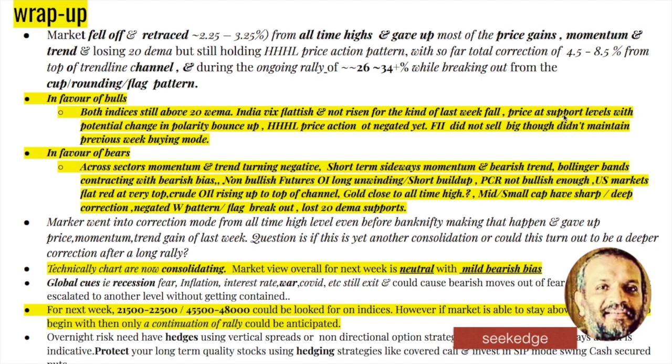And price is at a support level with a change in polarity possibility. We already talked about that just now. The higher high, higher low pattern is still not negated on the short term. It's very close by at 21,800 in the case of Nifty.